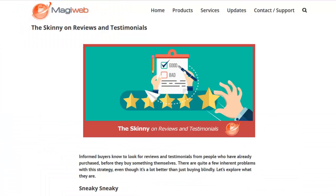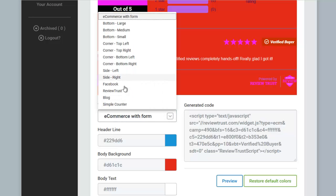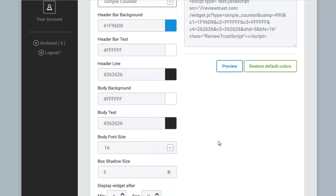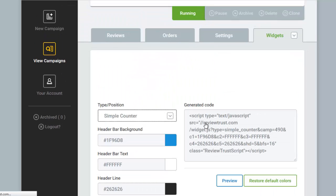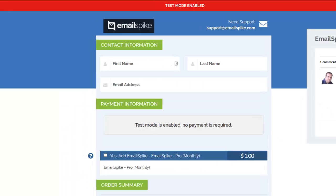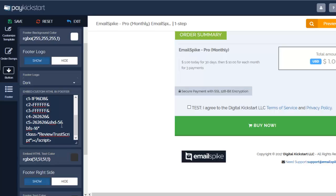But let me just show you how easy it is to actually insert one of these. So I'm going to grab the simple counter. Hopefully it's not going to take those ugly colors. Nope, great. I'm going to grab that and copy. And I'm just going to quickly go into one of these checkout forms that I've been playing with, and I'm going to hit save. I'm just embedding it into a footer.